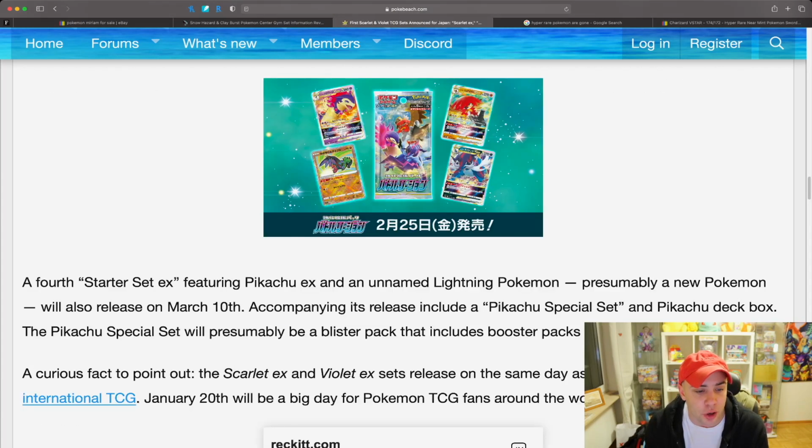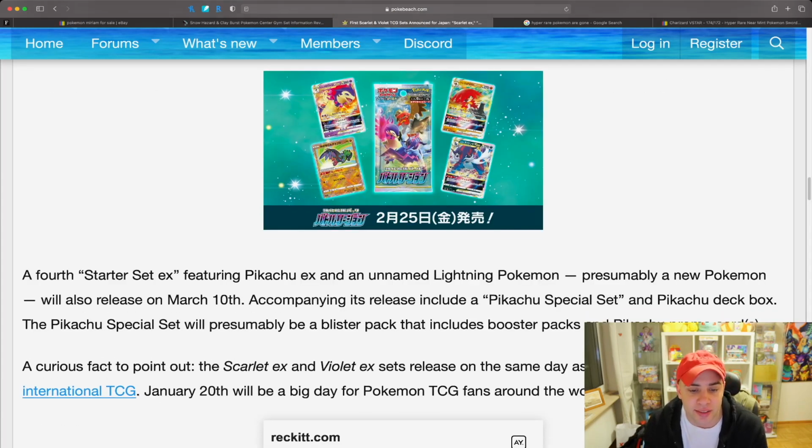A fourth starter set EX featuring Pikachu EX and an unnamed Lightning Pokemon, presumably a new Pokemon, will also release on March 10th. Accompanying its release, including a Pikachu special set and a Pikachu deck box. Do not miss this Pikachu box. I'm telling you, these Pikachu boxes in Japan go for a premium. They always tend to go for a premium, and I tend to just buy up these Pikachu boxes. The Pikachu special set will presumably be a blister pack that includes booster packs and Pikachu promo cards, right? That is plural, cards. So it may have more than one. So pay attention to that.